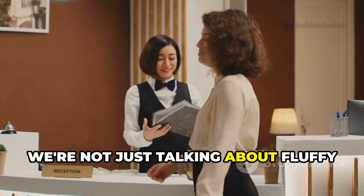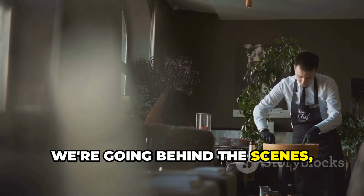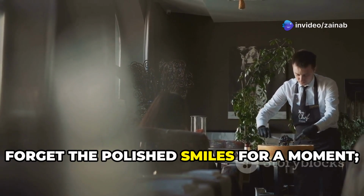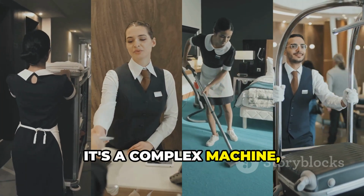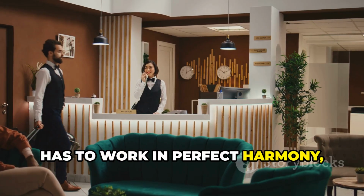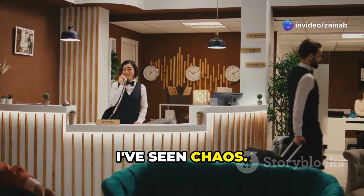Today, we're not just talking about fluffy pillows and continental breakfasts. We're going behind the scenes, pulling back the curtain on what it takes to run a hotel. Forget the polished smiles for a moment. We're diving deep into the engine room. This isn't just a building with rooms. It's a complex machine, a living organism where every single part has to work in perfect harmony, or the whole thing collapses into chaos. And trust me, I've seen chaos.